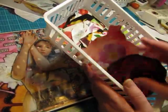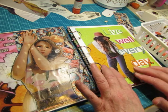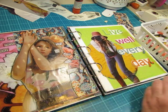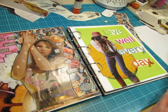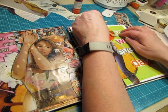A lot of them are cut from a giant rose book that I got at the library for a dollar, and I've had it for several years. Still have lots of images. Some of them are still in the book, not cut out. Figured I didn't need to cut them all out at once.